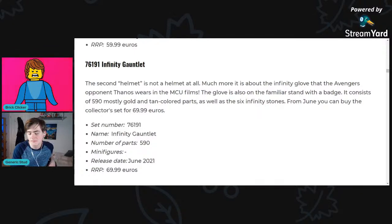I'm interested to see it. So, yeah, it comes with the Infinity Stones as well. So, I'm just excited, you know? I've heard from leakers, people that have seen it have said this is a really good wave. The sets that they've seen are actually really high quality. So, I'm hoping that it's going to be good.